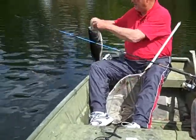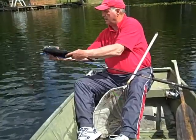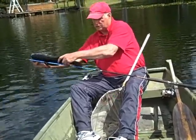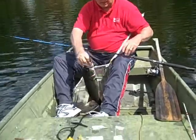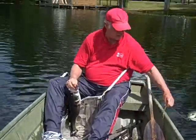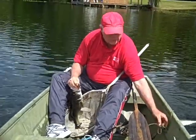So that blue thing is 22 inches. He's around 19 inches. 17? 18 inches. A good sized fish. You're going to be able to take home some bass meat. Okay. Well, yeah, that should be enough now.